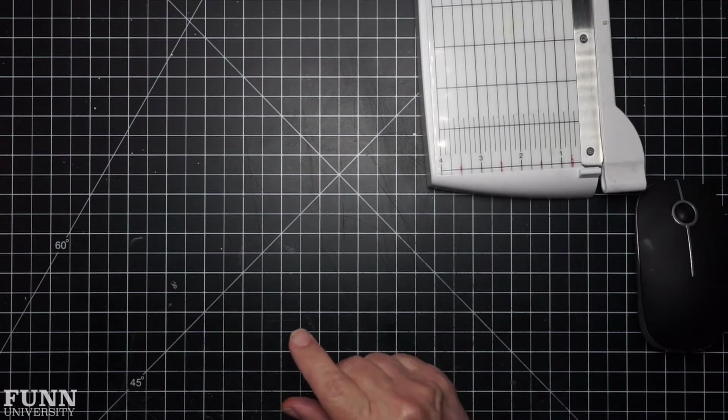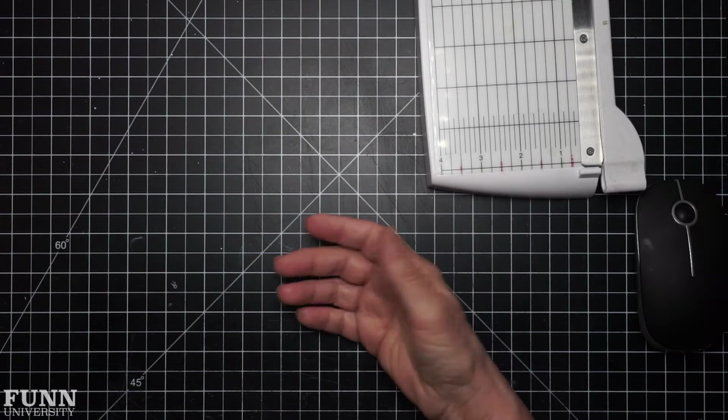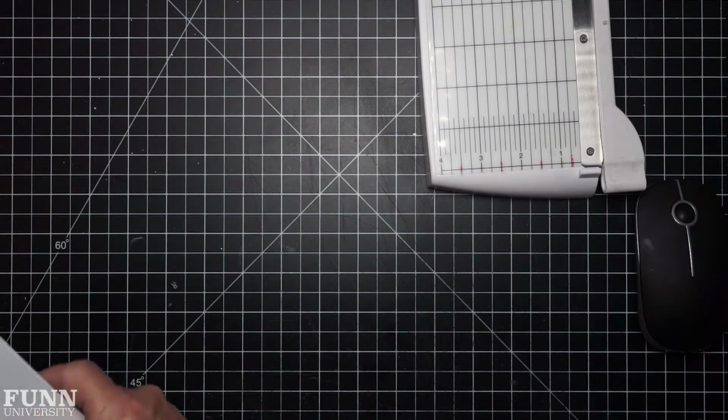But we've got more. Oh, yes, yes, yes, we have more. I don't even know where to start. There's so much here. We'll just start right here.